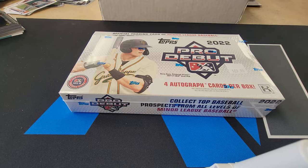Today, we are going to be doing a hobby box break of 2022 Topps Pro Debut. You get 4 autographs, 8 cards per pack, and 24 packs. All right, let's see what we got.